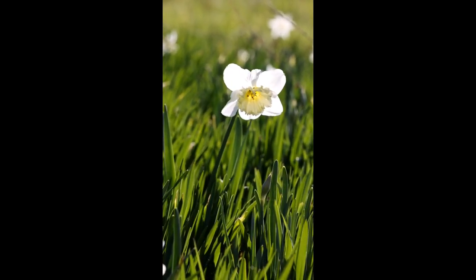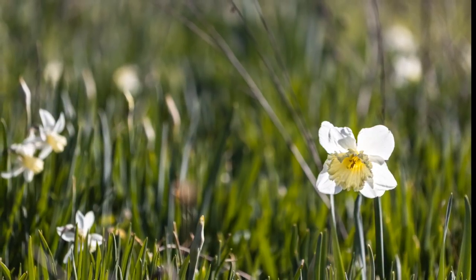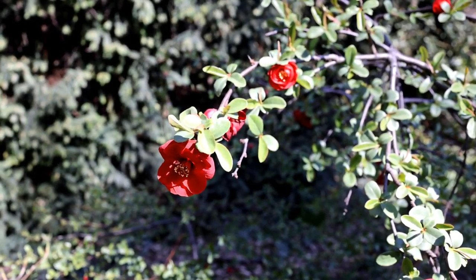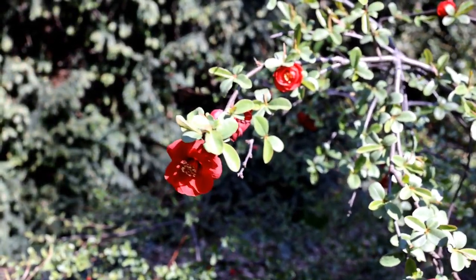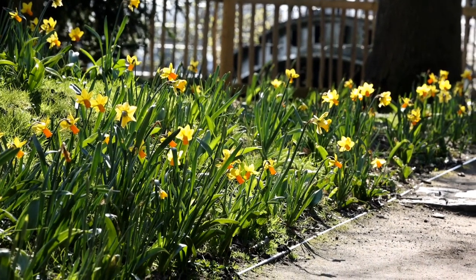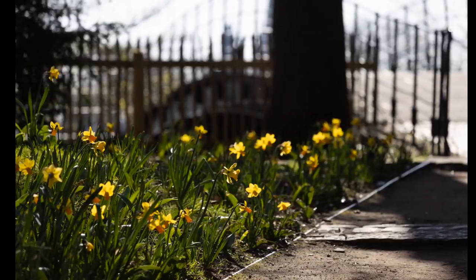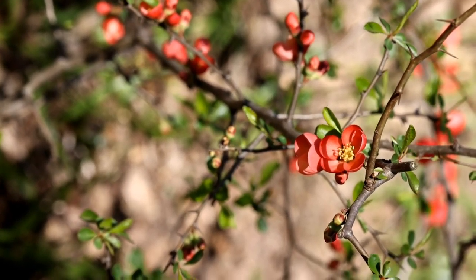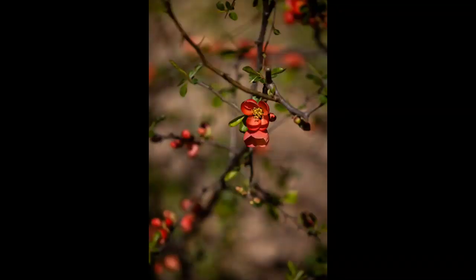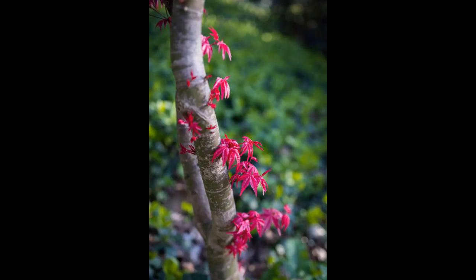So I went back to the same park, but now instead of coupling it with my RF 35 millimeters, I'm going to use the 100 millimeters f2.8 with image stabilization, combined with the adapter. And I was quite pleased with the result. Yes, the background is very nice. The combo with the adapter and the EF lens was very good.